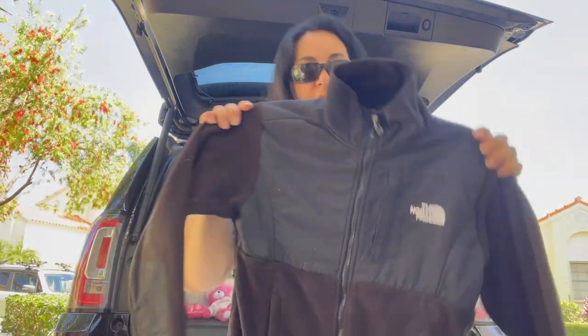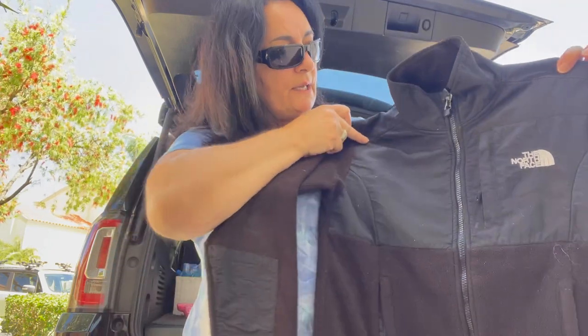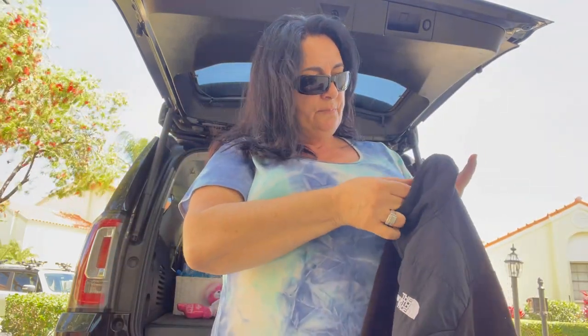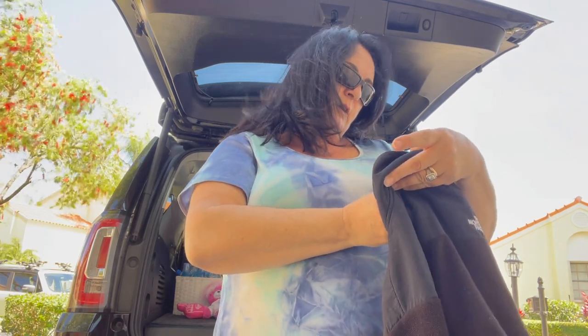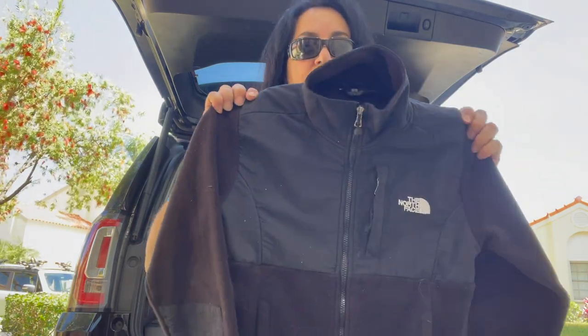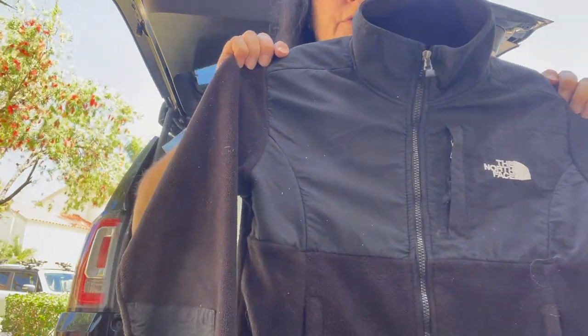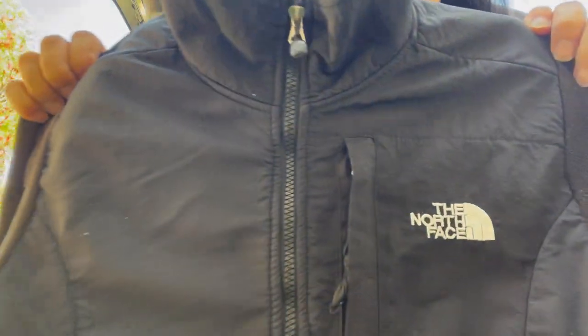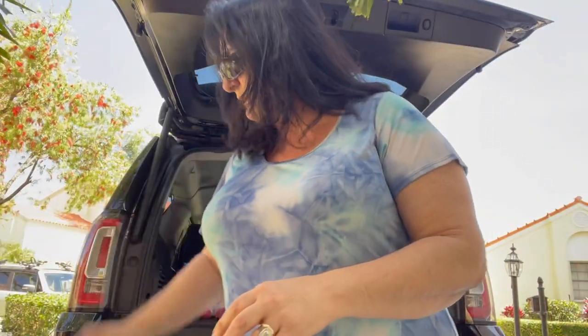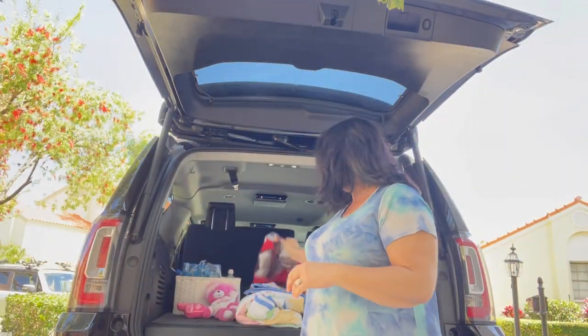Also, I found this North Face. Looks like it's probably a child's. It could be, it says on it a size small, women's. It's a women's, size small North Face. I have sold lots of North Face. North Face sells very well. It's a quick, easy sell. So that's a nice black sweater, excellent condition.